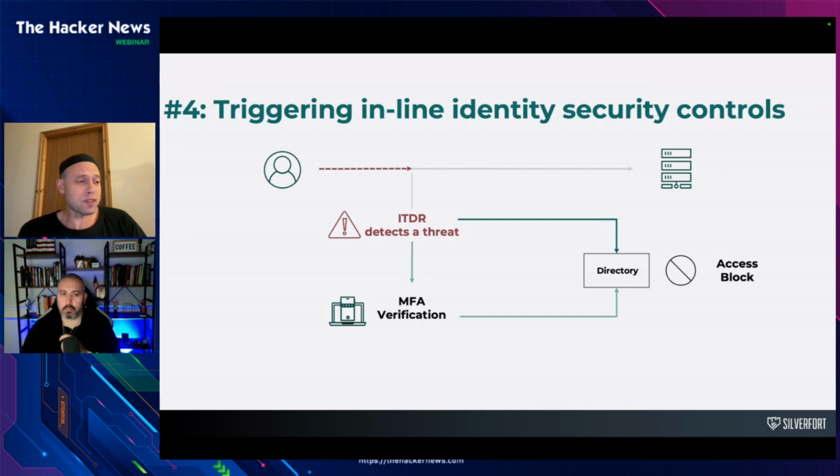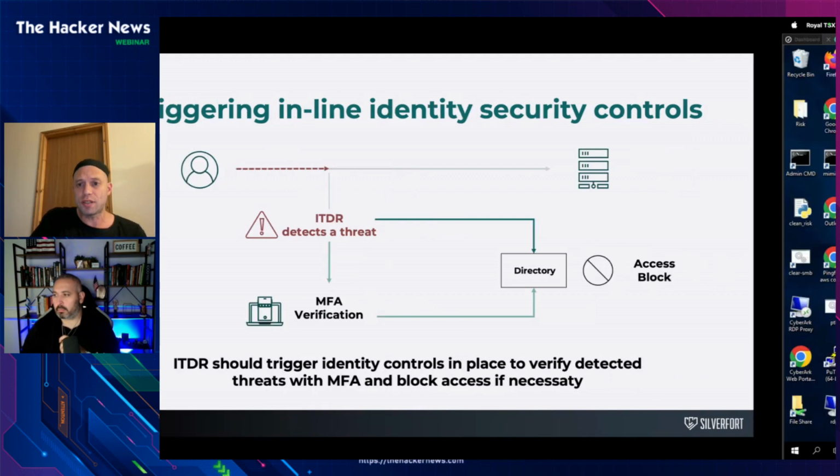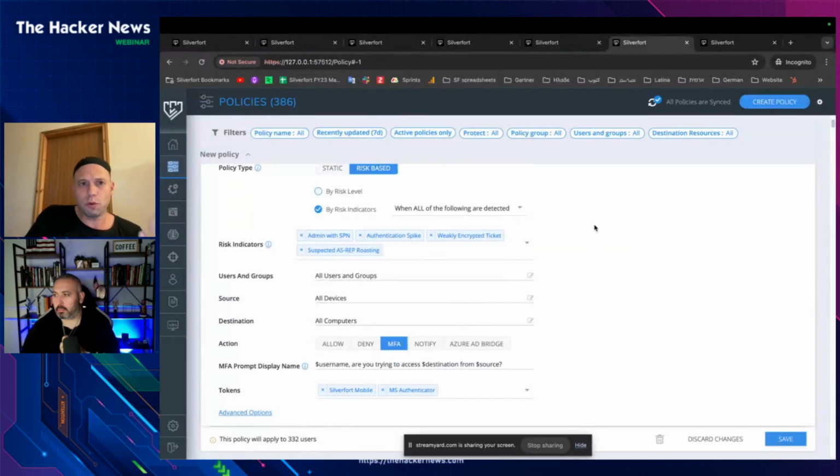What happens with MFA if it's a false positive? The security team didn't waste a single second. The actual user maybe lost 5 seconds of his time to click on the app and say, no, I didn't try to access that. But if it's a true positive, we get an ironclad indication of who the compromised user is and which are the compromised machines. We just need to track back the trail of this user, and we literally have the entire attack in the palm of our hands. So the ability to trigger identity controls in place to verify threats with MFA, and block access if necessary. And now, I just want to show you a quick example.